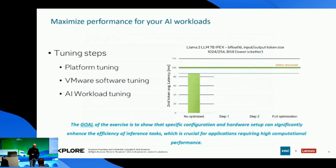All right, let's start talking about what steps I did to improve the AI workload starting out of the box. We have a non-optimized environment, and I'm measuring second token average latency, so the response from inference from a model. Our threshold is 100 milliseconds, so we would like to avoid the situation when the second token latency is above that. We are still here, but the goal of this exercise was much lower second token latency. The goal of the exercise is to show that a specific hardware configuration can give you better results.